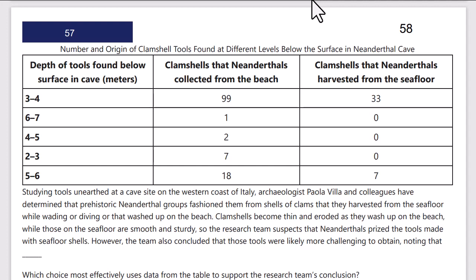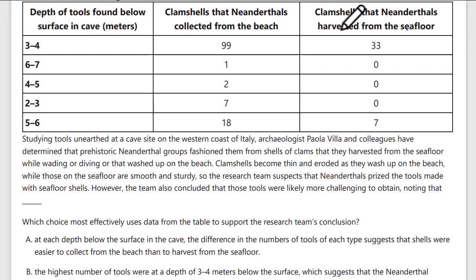Okay, I've got a table here: number and origin of clamshell tools found at different levels below the surface in caves at different depths, and collected from the beach and collected from the sea floor. It doesn't look too hard to read. Let's read what's going on here. This is command of evidence, and it looks like we're going to have to support the team's conclusion. Let's find out what that is.